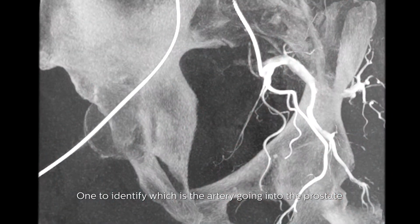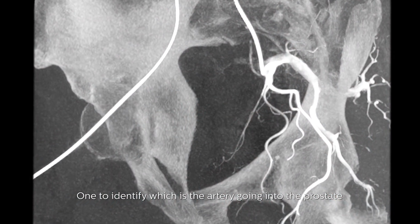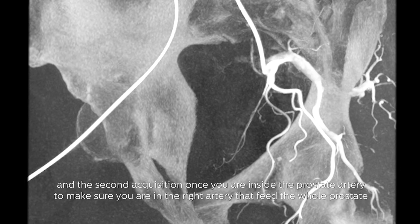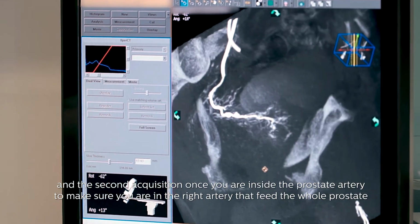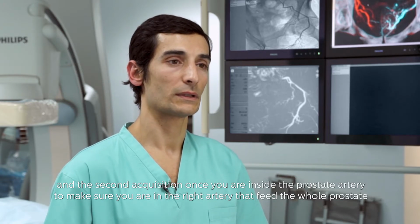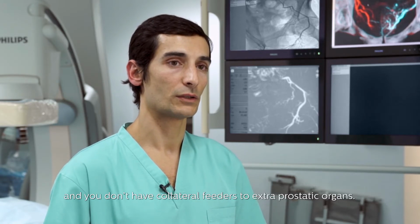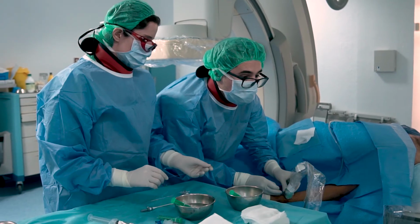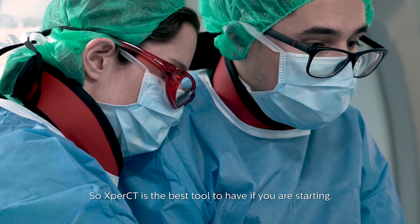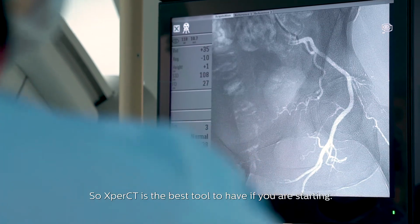One to identify which is the artery going into the prostate, and the second acquisition once you're inside the prostate artery, to make sure you're in the right artery that feeds the whole prostate and you don't have collateral feeders to extraprostatic organs. So expert CT is the best tool to have if you're starting.